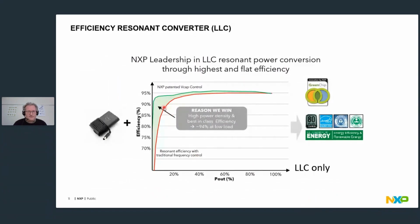And there you can gain quite some efficiency, especially at low load conditions, because that VCAP control can very precisely control the moments of switching. So you can manipulate the switching in such a way that you get the best efficiency also in burst mode operation.